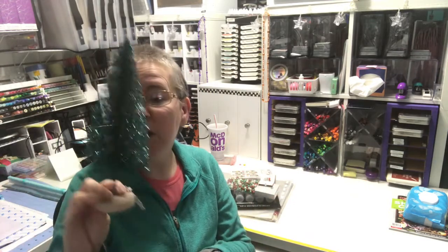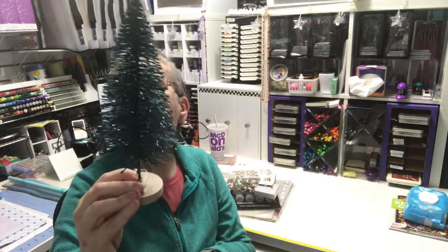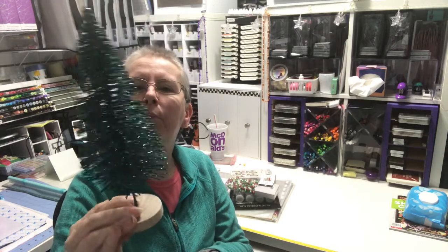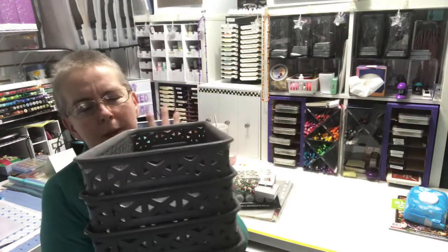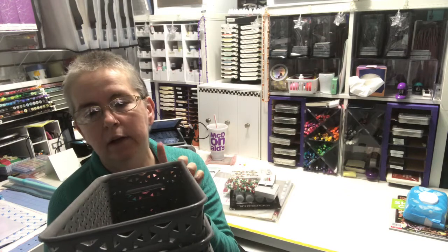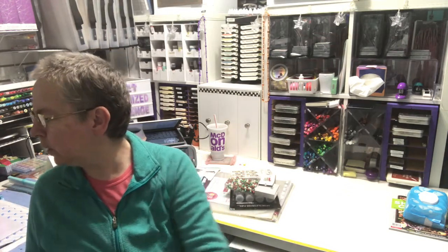Normally I wouldn't have seen any of this stuff till after Halloween, but I did buy this. I like the color of this one. It's kind of a teal color, a blue green, so I picked that one up. These ones, I picked up four of them. I'm using these to organize in my bedroom and dining room. I needed one more for my bedroom, and the rest I think will go in the dining room.